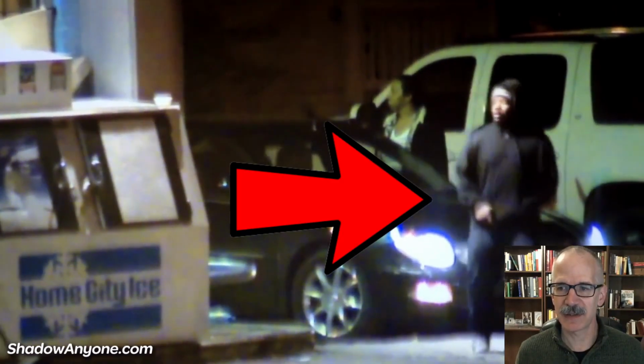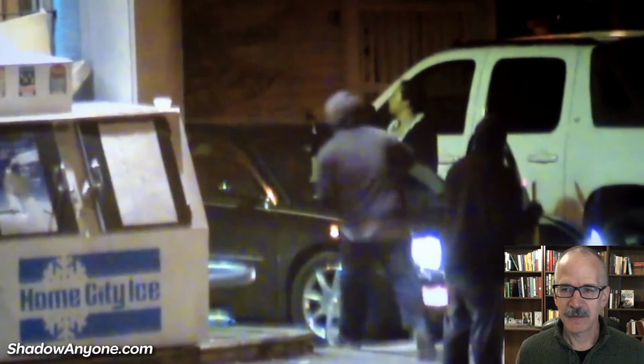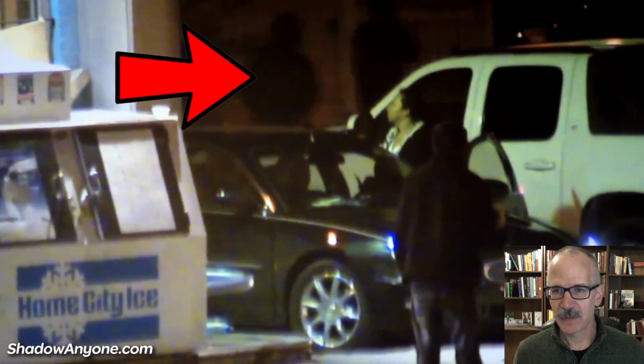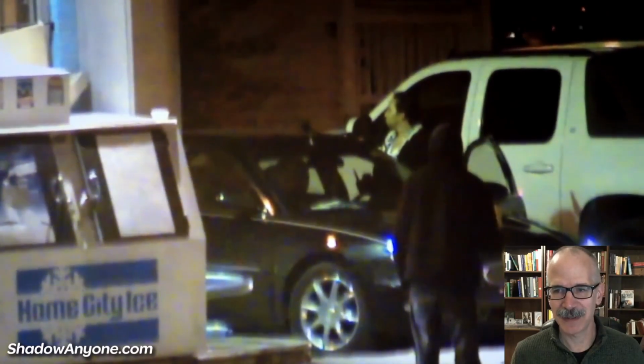There's our assailant. Notice left hand concealed in the hoodie. Clearly still has the firearm. He sees the victims in the store and he runs off to the side of the store. Him and his two buddies, there's number one, there's number two, and then in the rear is number three, scurrying off into the night.